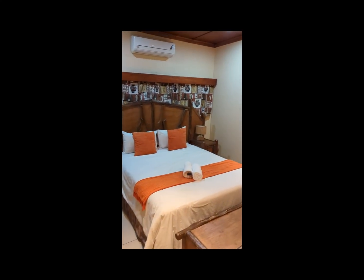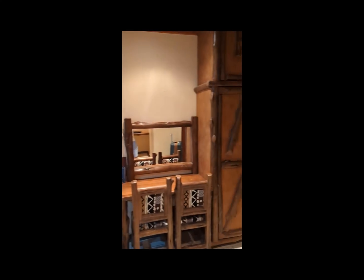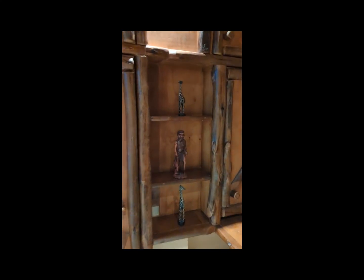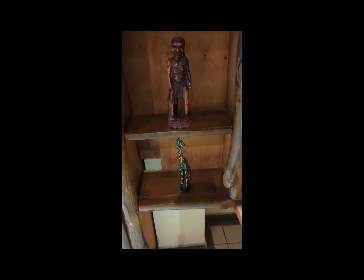Okay, this is the room. It's nice, beautiful wardrobe. Everything all custom made. Some nice wooden statues of the animals I'm going to see very shortly, hopefully.